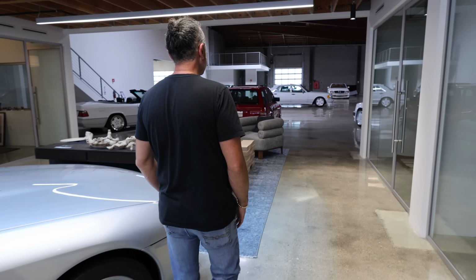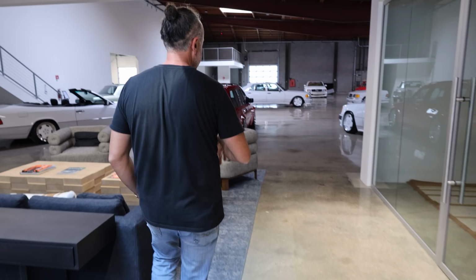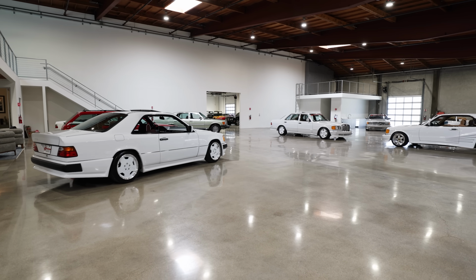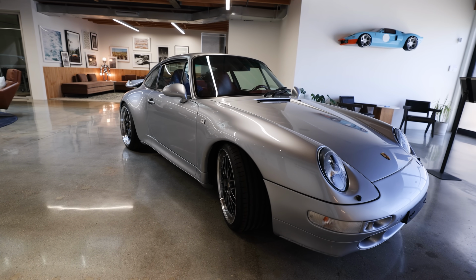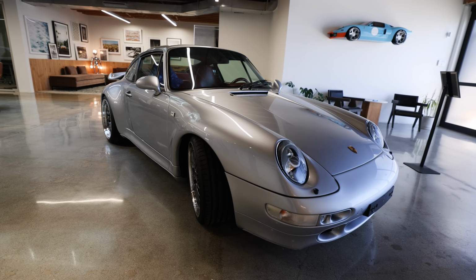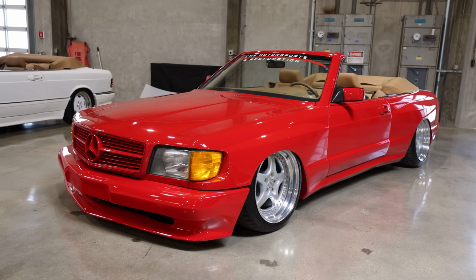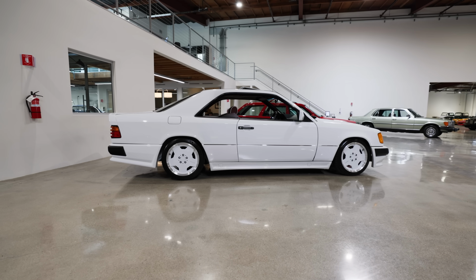So this is pretty much the spread. This is just some of them that I have stored here. These aren't for sale, these are just for you? Yeah, this is just part of it. I have a little over 90 cars in my collection, and close to about 30 of them are Mercedes. So this is the latest one that I finished.